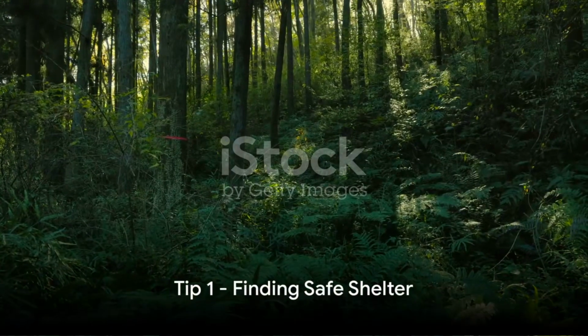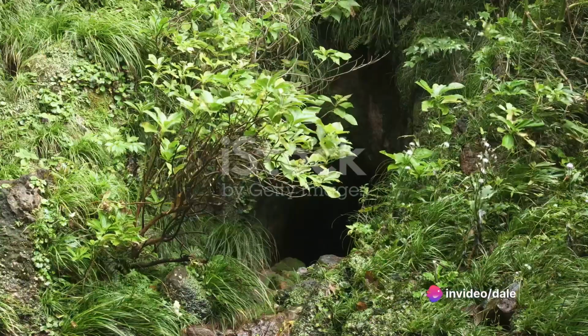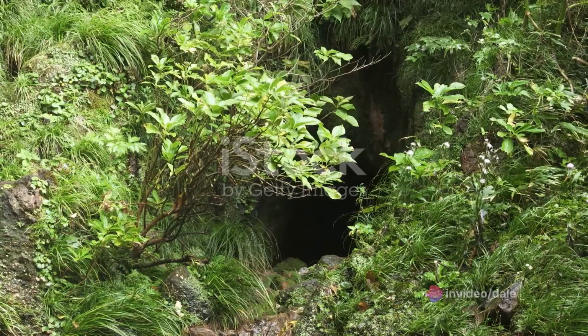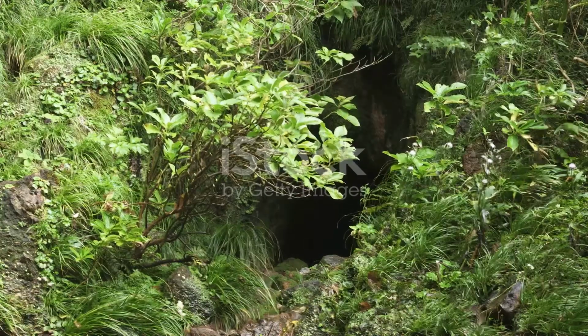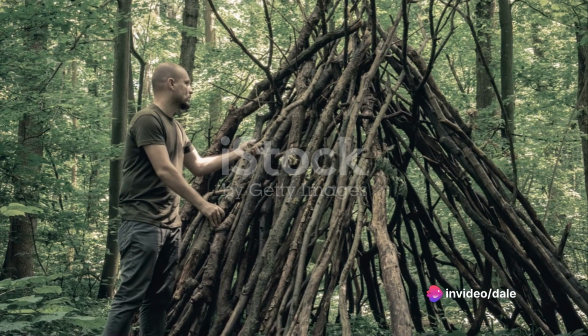First things first, you need to find or build a safe shelter. In the wild, shelter is not just a comfort, it's a necessity. It's your shield against Mother Nature's whims. Rain, wind, snow, or even the scorching sun can turn from inconvenient to lethal without proper shelter. So, where do you find or how do you build such a shelter?